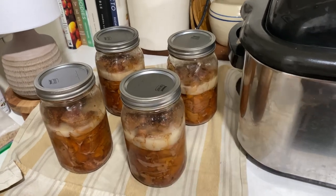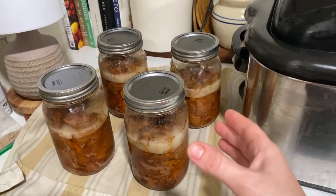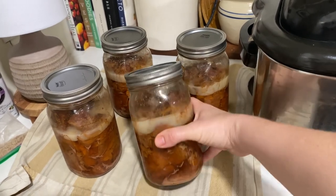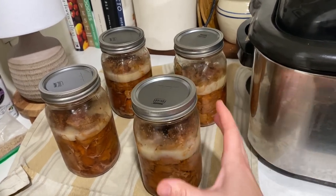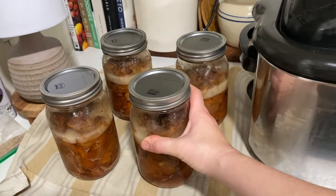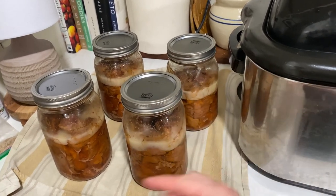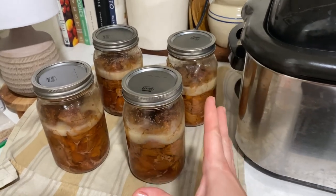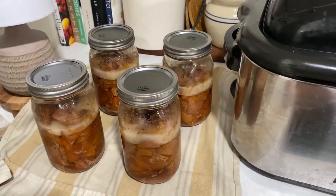Not just to preserve our food. Of course, I want to preserve our food, and that does help to have it shelf stable. So that if we do have a power outage, I don't have to worry about all the meat in the freezer. I've got it on my shelves. But secondly, for the convenience factor, that it is ready to go for me to whip out a quick meal for our family.